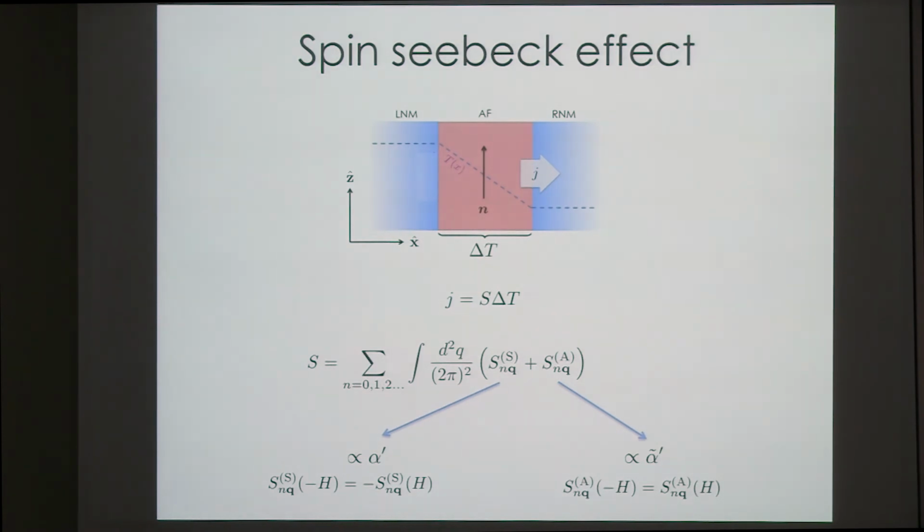It turns out that when you do that and you go to the low damping limit, the peaks, so the broadening between the different magnon modes, is small enough that you can distinguish individual magnon modes. So now the transport coefficients can be written as sums of each individual magnon channel. And each of these individual magnon channels you can break up further into a symmetric piece and an anti-symmetric piece. And you can distinguish these experimentally because they transform oppositely to each other under reversal of the magnetic field. So one picks up a minus sign, and one picks up a positive sign. So that's kind of nice.